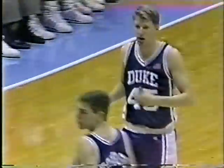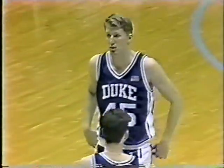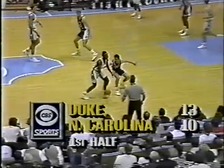45, Clay Buckley. Here's a surprise substitution. He comes in for Laettner. Buckley got the start this week in his final home game as a senior against Clemson and played well. Maybe Coach K saw something he liked, so Buckley's getting some action. There's the backdoor cut. Didn't work. Fox over Hill. And off the hands of Davis.